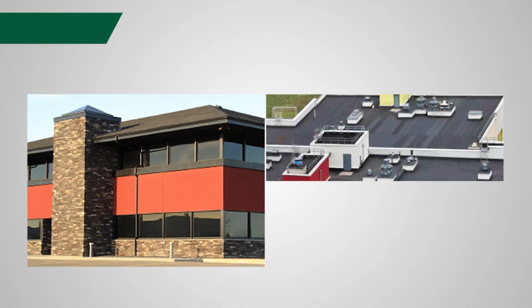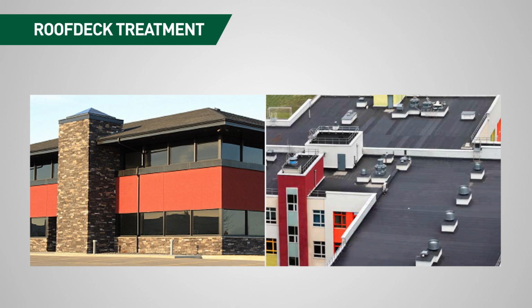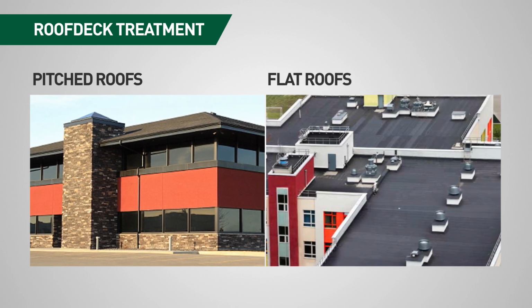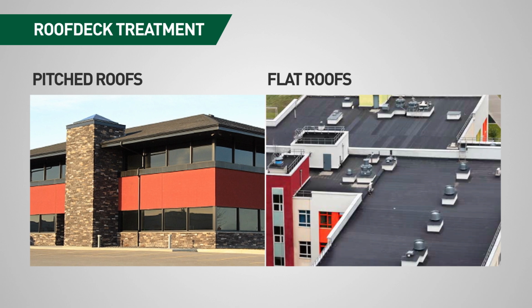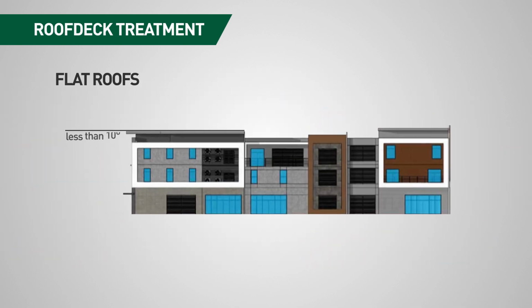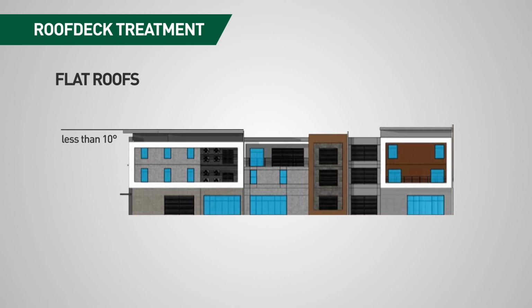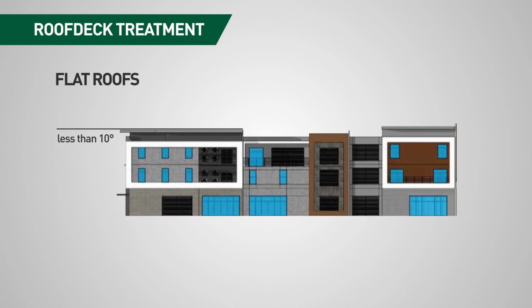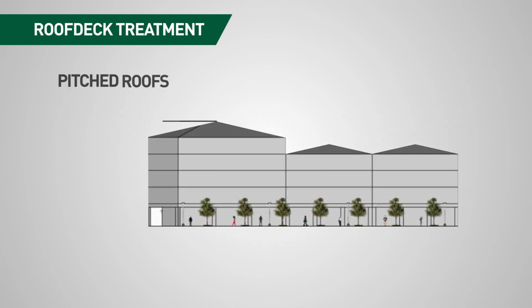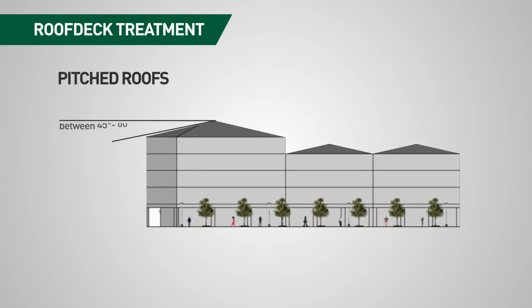In our shophouse lots, roof deck treatments are carefully recommended, distinguishing between pitched roofs and flat roofs. The difference between a pitched roof and a flat roof is that the slope of the flat roof is less than 10 degrees, which only enables adequate drainage of rainwater in low to moderate rainfall regions, whereas the slope of a pitched roof generally varies between 45 to 60 degrees.